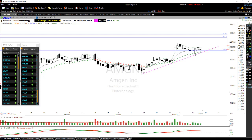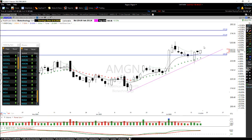Three days ago, we gapped down and came back up. A little belt hold turned out to be engulfing the body of the previous day. Yesterday, a little bit of an inside day, small candle, and then today we have another little bullish engulf coming right off the T-line, opening up about the T-line, coming a little bit lower, but then closing up higher.